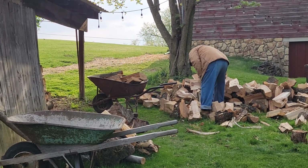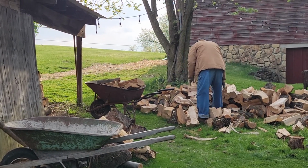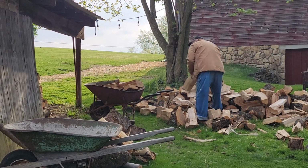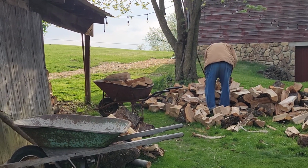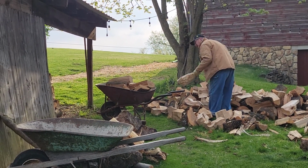And Dave was busy, he's stacking all the wood that we're so grateful Ron and Sarah brought over to us, and he's almost done with that. So that's really exciting.